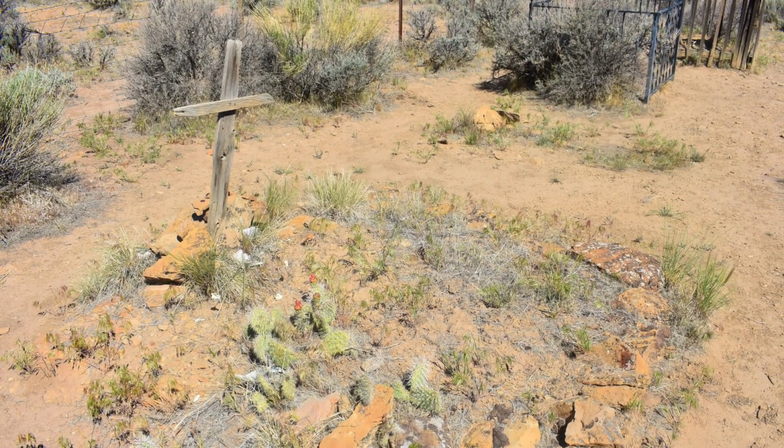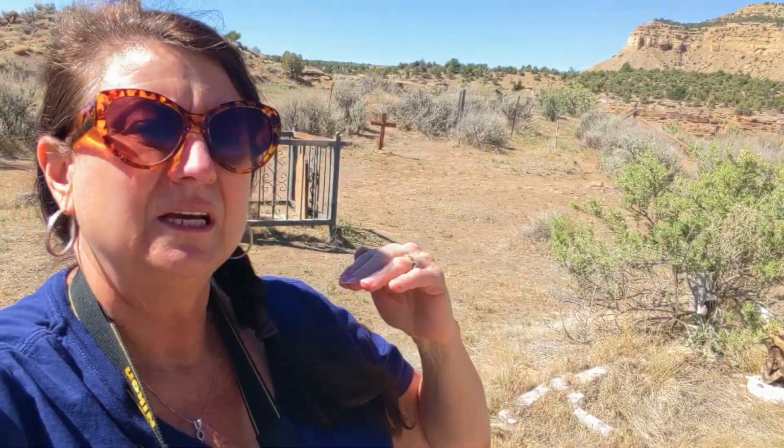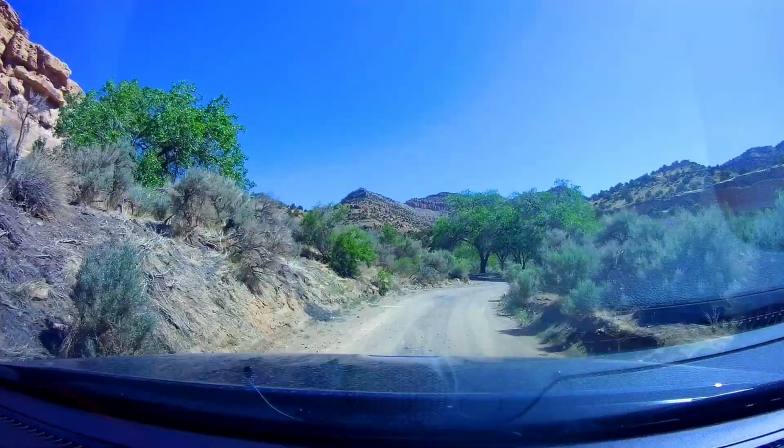So this is a really cool cemetery. Definitely come by and pay your respects. It just has a beautiful view up here, and it's right before you go into the Sego Ghost Town. So let's go take a look at the Sego Ghost Town. Do note that the ghost town is private property, so respect the land. As far as I know, you're welcome to go around and see the buildings and everything, but just respect the land.